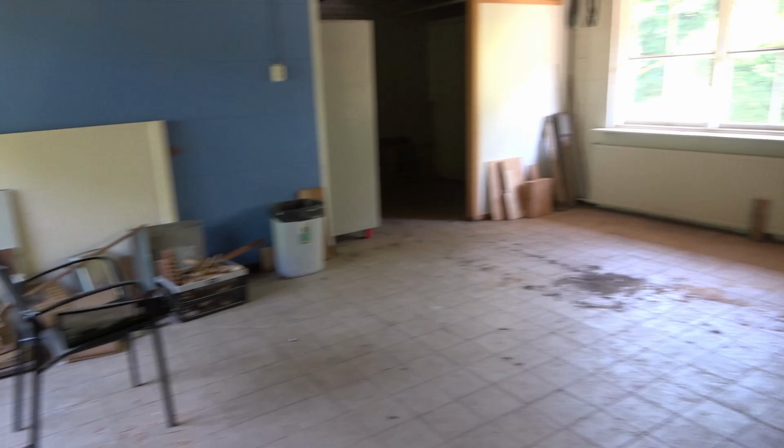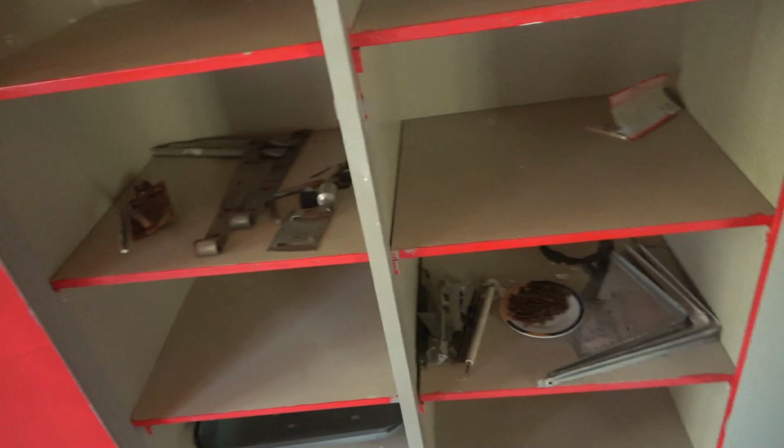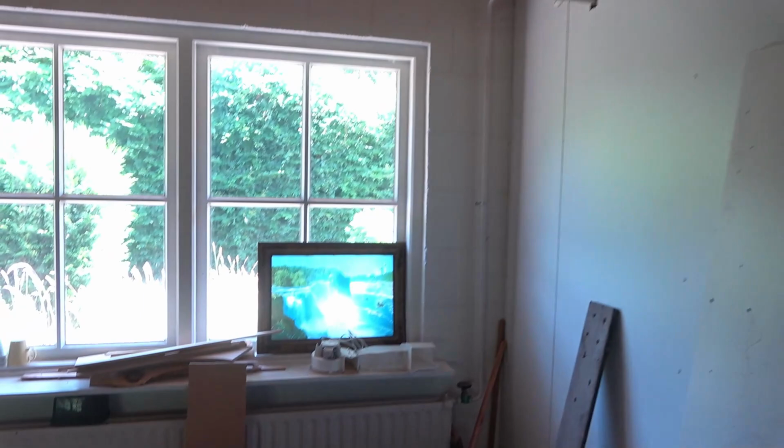But yeah, this is another room with just like tools. Like I said, this was a cafe, but I'm actually not sure. Yeah, that's such a cool.